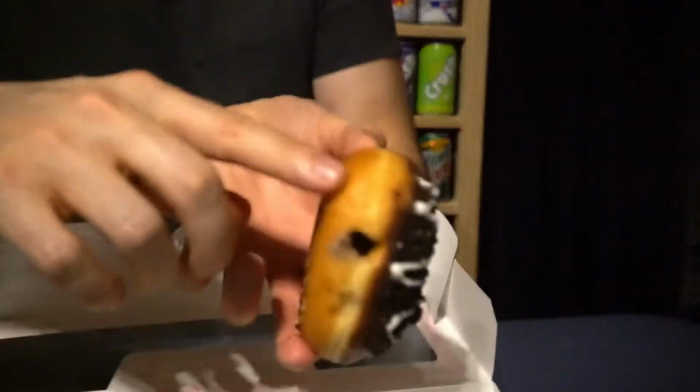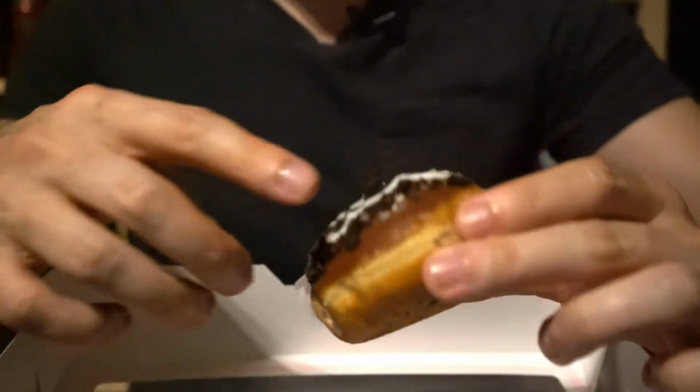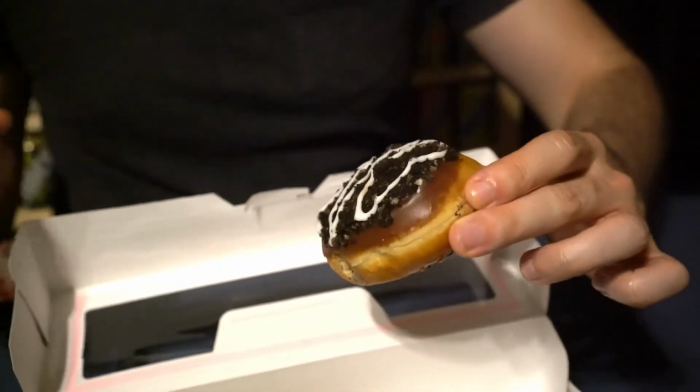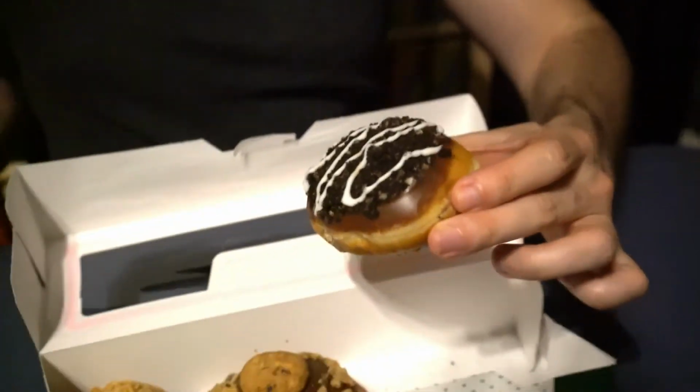So we're gonna start with the classic here. Start with the original. There's the hole. I always like to bite where that hole is. So it is an unglazed donut, just a normal smooth donut there. It's got what is supposed to be a dark chocolate glaze, but that sure does look like milk chocolate. And it's got pieces of Oreo and white drizzle, as they call it. Presumably white chocolate, I guess.